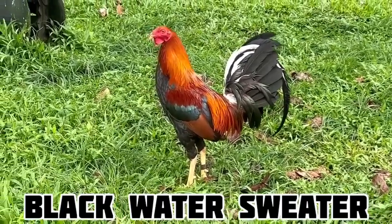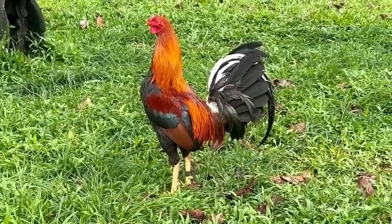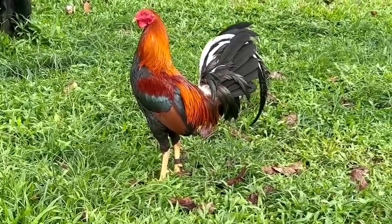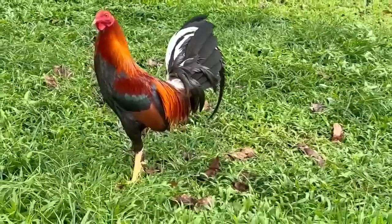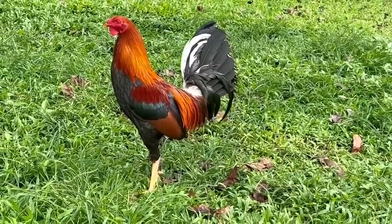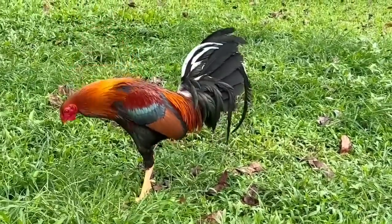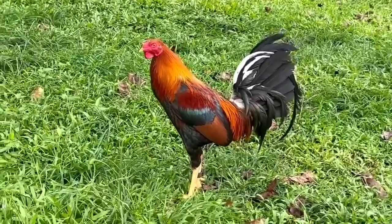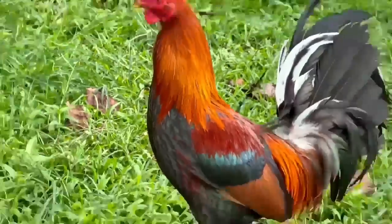This is a 20 months old pure possum sweater, black water. Carol lace me. Possum sweater po. Okay. This is the traditional white streamers, yellow leg, long thigh, very thin legs, maliit yung ulo, and then super red eyes. Sweater of Carol.